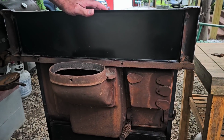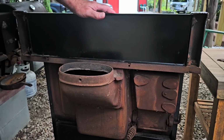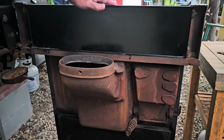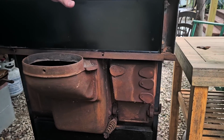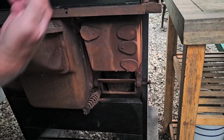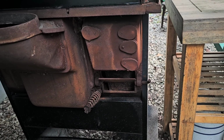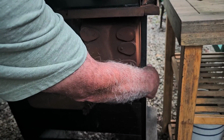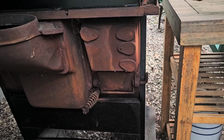So I've painted on the back part of it that you could paint, and I'm going to seal this with some of that paste rub. And this is your damper right here. That's your damper to let air up if you're trying to get your fire heated up or get your fire started. I got all that broke loose and working.